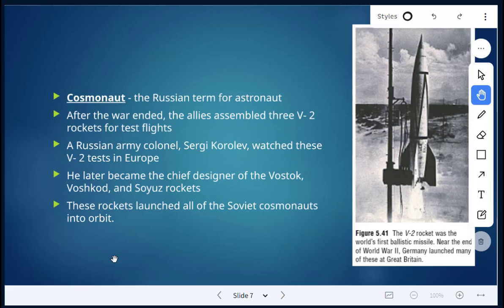So when we're talking, you might hear the word cosmonaut when we are in this module. That's the Russian term for astronaut. So after the World War ended, the Allies assembled 3 V2 rockets for test flights. A Russian Army Colonel, Sergei Korolev, watched these V2 tests in Europe. He later became the chief designer of the Vostok, Voskhod, and Soyuz rockets. And these rockets launched all of the Soviet cosmonauts into orbit. Right, so here we can see the V2 rocket, the world's first ballistic missile, and near the end of World War II, Germany launched many of these at Great Britain.